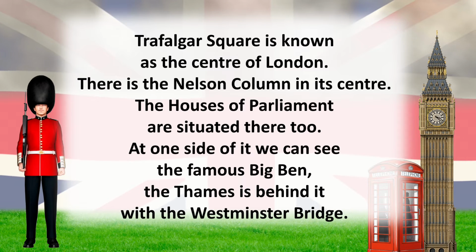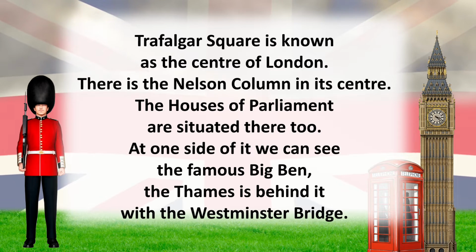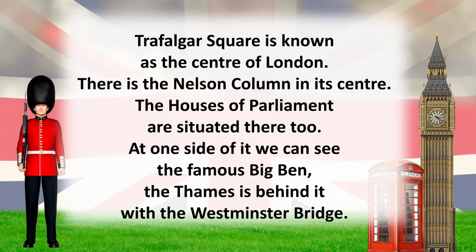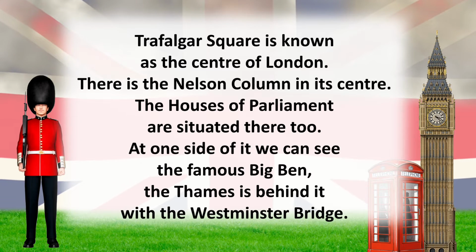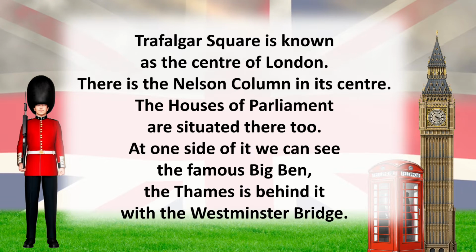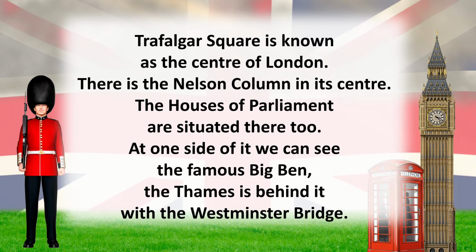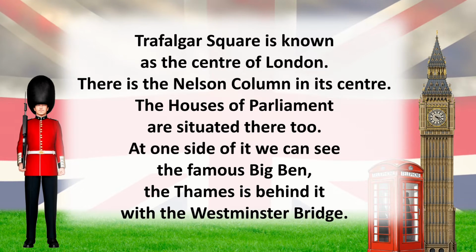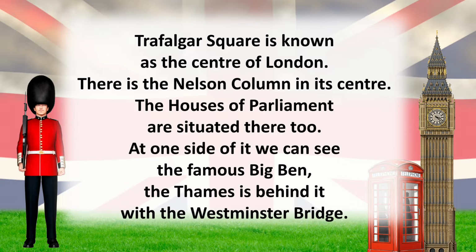Trafalgar Square is known as the center of London. There is the Nelson Column in its center. The Houses of Parliament are situated there too. At one side of it, we can see the famous Big Ben. The Thames is behind it with the Westminster Bridge.